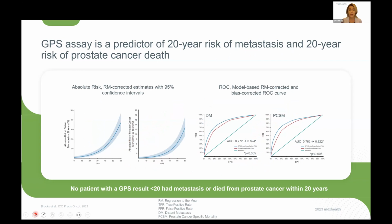In addition to adverse pathology still being an important endpoint, Dr. Brooks also assessed, is the GPS score still a great predictor at that 20-year mark? And as you can see, it was a fantastic predictor. Patients with a GPS score below 20 still remained extremely low risk for distant metastases at 20 years. And again, same with our prostate cancer mortality.